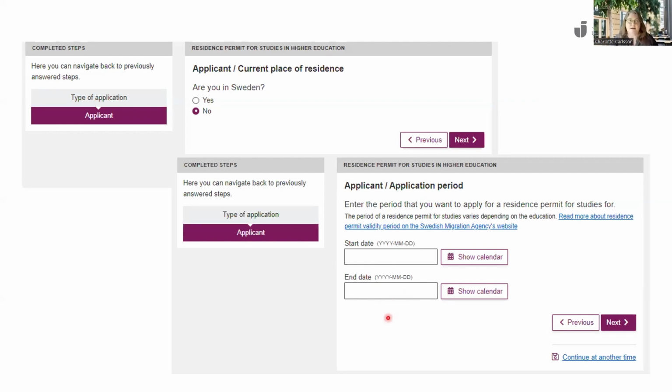If you're studying the pathway intensive online, you can treat this as just the bachelor or master studies. So focus on that. You could still apply for a permit that starts on August 1st, but not earlier. So an online course is not something that you can normally have a residence permit for study for.